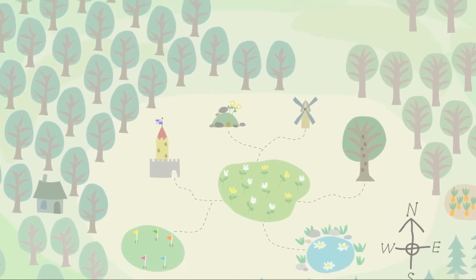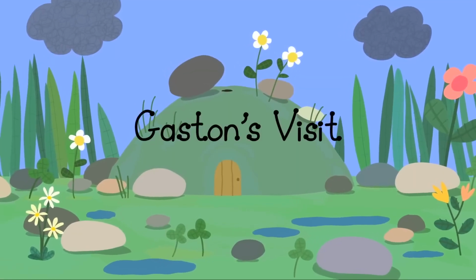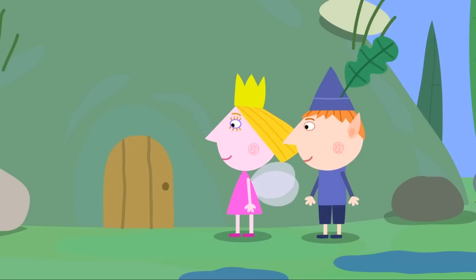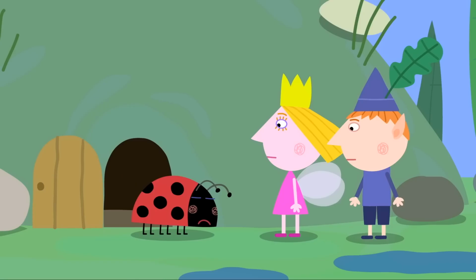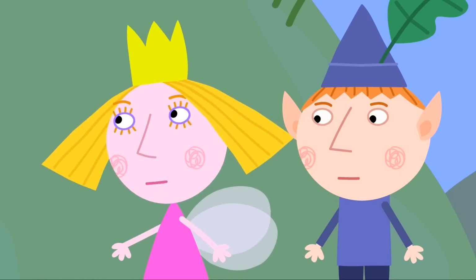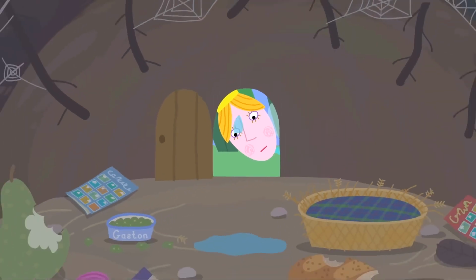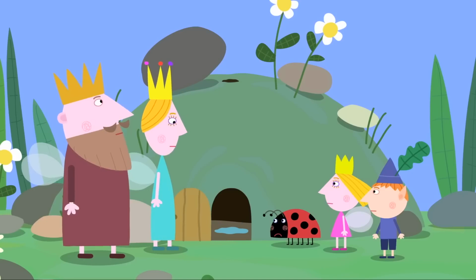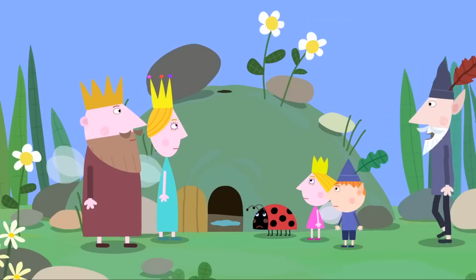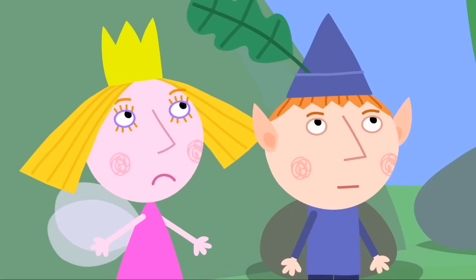Today's adventure starts at Gaston's cave. Gaston's visit. Gaston! Are you coming out to play? Oh, Gaston's sneezing. Mummy, Daddy, Gaston the ladybird's caught a cold. I'm not surprised. His cave is leaking. Look. There's a hole here. Maybe if we move that pebble over it. Good day. Good day, wise old elf. What seems to be the problem? Gaston's cave is leaking.